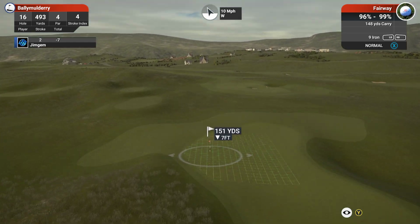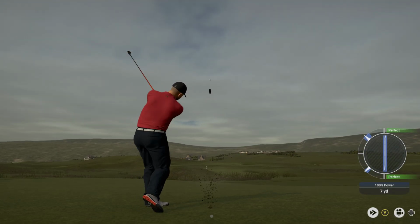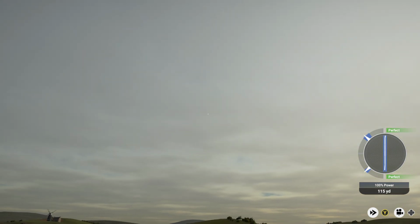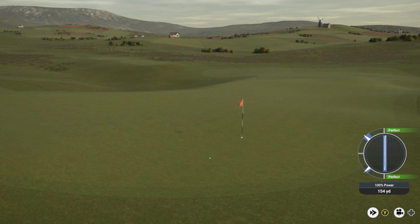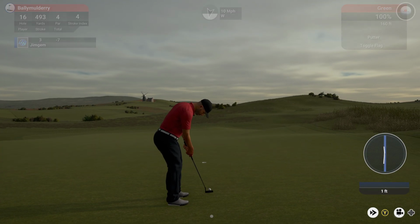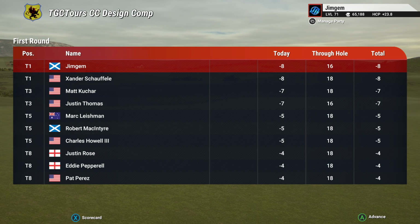Okay, 151. That's playing 149. That looks like it's going a little bit left to the pin. Oh, got a nice little kick there, so I pushed it back over a little bit to the right. Now can we get the birdie here? We do. Nice. That puts us on what? -8? Oh, we're doing not bad.